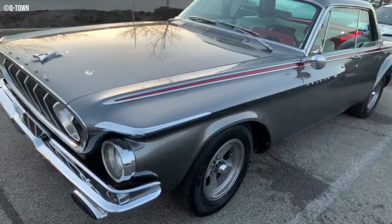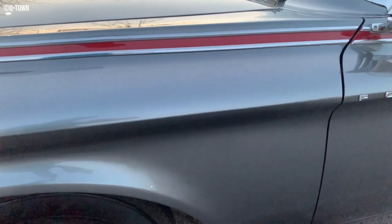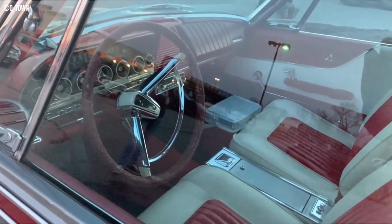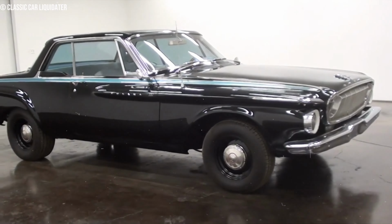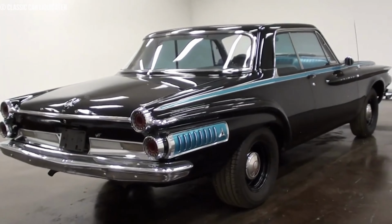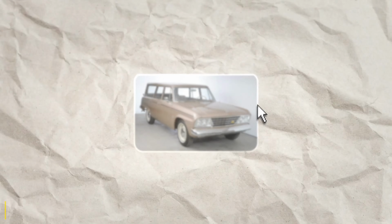Then there was the rust. Oh, the rust. The Polara was so prone to corrosion that owners joked it came with a complimentary tetanus shot. The undercarriage would dissolve at the mere hint of moisture, making it a nightmare for anyone living outside of the desert. Despite these issues, the Polara was marketed as a stylish cruiser for the modern driver. If by modern, Dodge meant constantly frustrated and late to work, then they nailed it.